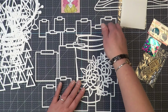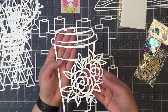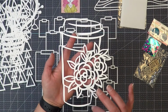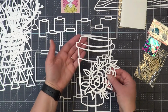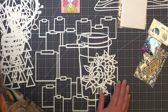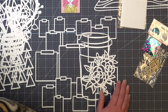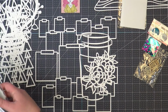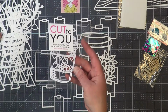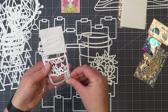Like this coffee mug. I believe this is from Gwen Reck from Cut to You. So she designed this coffee mug. And in her store, you can get something that looks like this, but it's not exact. Let me see if I have, because I love Gwen's designs as well. This is like my little die cut station, by the way. So here are her coffee mugs, right here. Look at that, they're not even taken out of the package. Don't judge me.